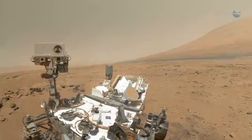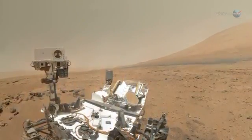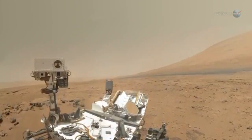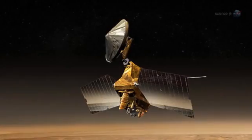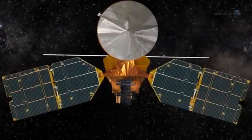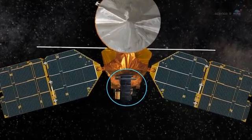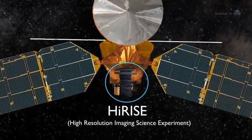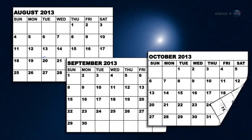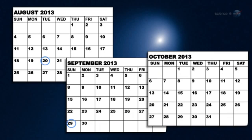It's too early to say whether Curiosity will be able to see the comet from the surface of Mars. That depends on how much Comet ISON brightens between now and then. Lisse says the best bet is NASA's Mars Reconnaissance Orbiter. The MRO satellite is equipped with a powerful half-meter telescope named HiRISE that is more than capable of detecting the comet's atmosphere and tail. Observations are planned on 4 dates: August 20th, September 29th, and October 1st and 2nd.